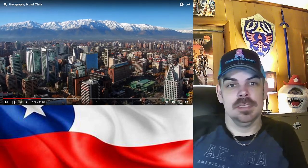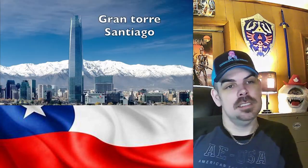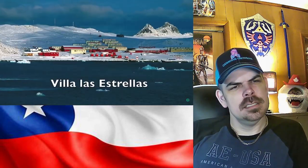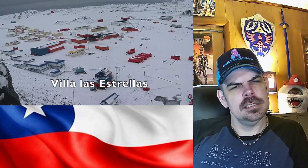The Gran Torre Santiago Tower at 64 stories is also the tallest building in all of South America. Chile will also tell you that their country is a tri-continental country because they have islands and territories that span across 3 continents: South America, Oceania, and Antarctica, even though the Antarctic Treaty kind of bans anyone from claiming ownership over Antarctica. But hey, Chile does have one of only 2 civilian settlements on Antarctica, Villa Las Estrellas, located on King George Island right off the Antarctic Peninsula.